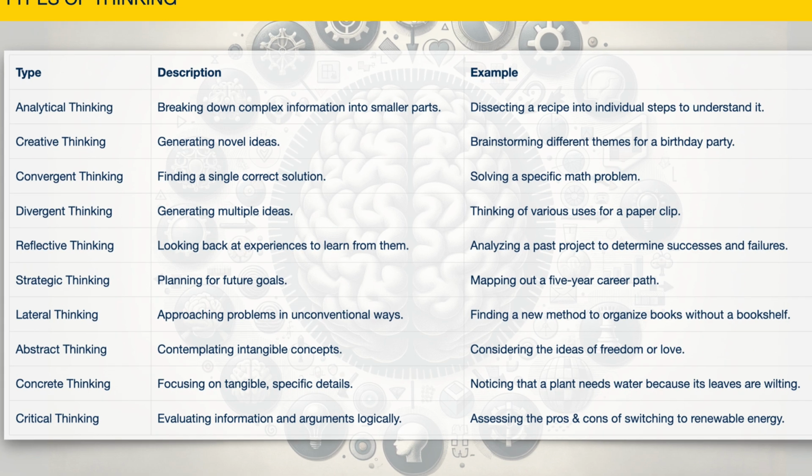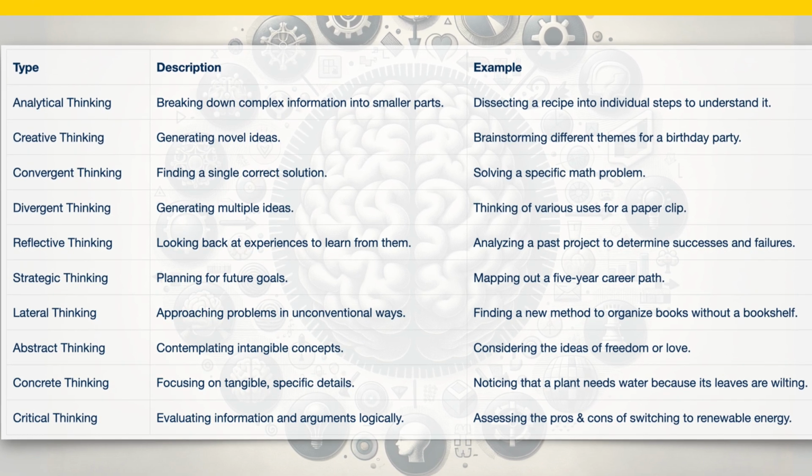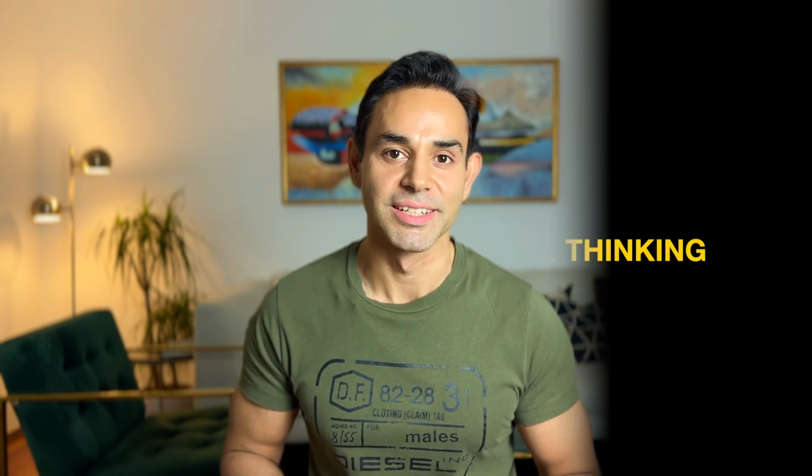Critical thinking is a comprehensive skill that encompasses many aspects of other skills as well and helps people navigate this complex world and make good decisions.